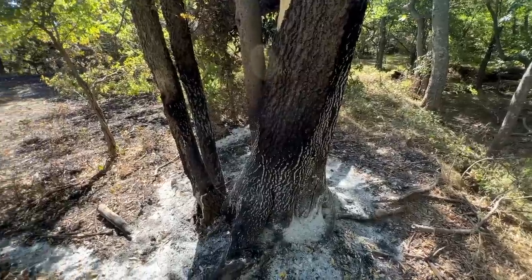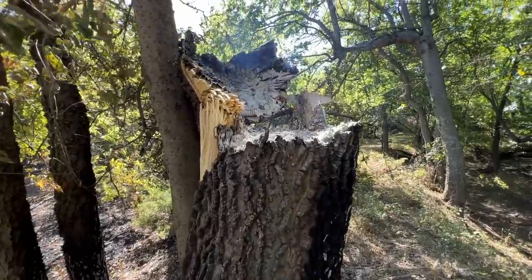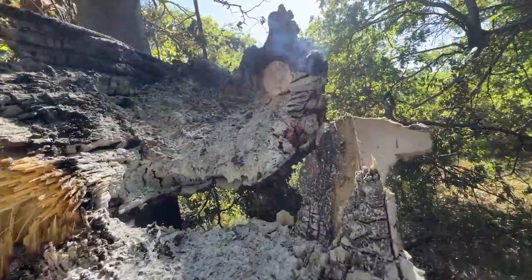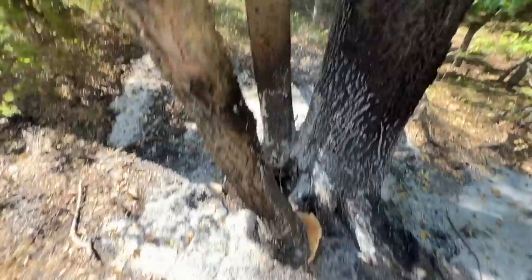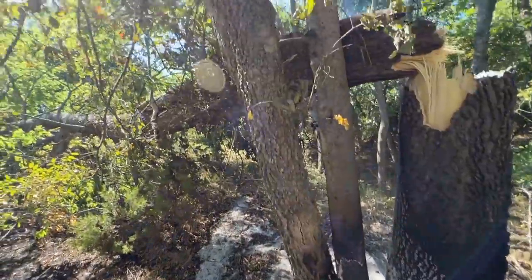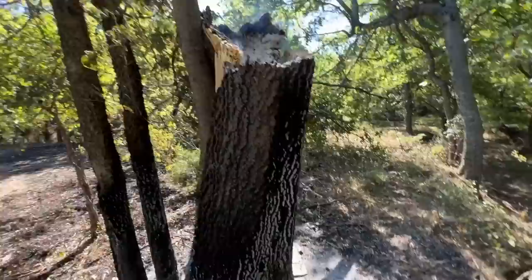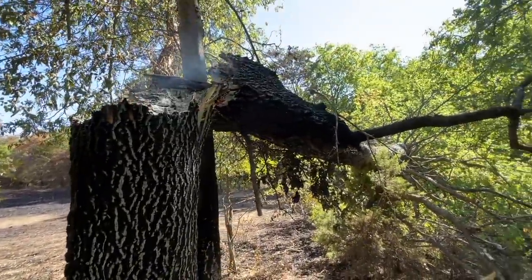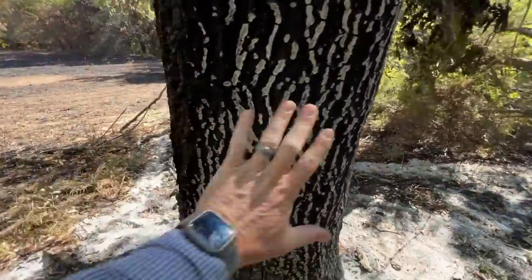This is 6 days after the burn, and it's still burning. Look at that heat. Wow. A lot of this is burning, and that's fine. I'm not a huge fan of these hackberry trees. This is quite the sight, knowing that this is still burning. Pretty interesting.